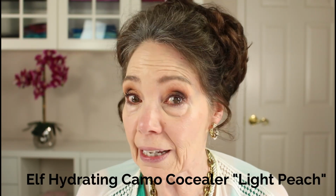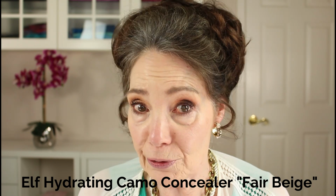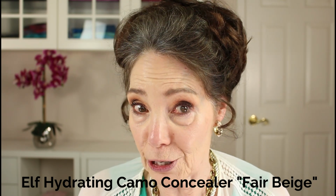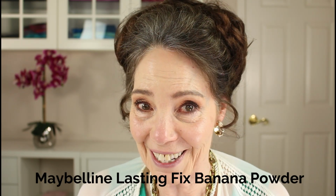Under the eyes, I'm going to use e.l.f.'s Hydrating Camo Concealer in Light Peach as my color corrector. And then over it, I'm going to apply just a small amount of the e.l.f. Hydrating Camo Concealer in Fair Beige. And to keep the under eye area from creasing, I'll use my Maybelline Fix Me Banana Powder over the concealer. Here is the Light Peach, which I'm just going to dot on. And I'm just going to press it in with my finger.